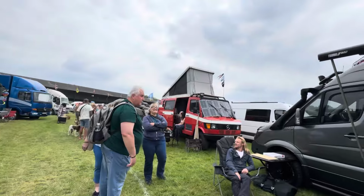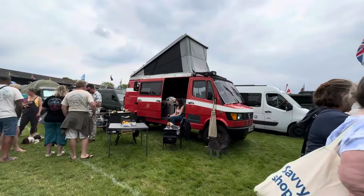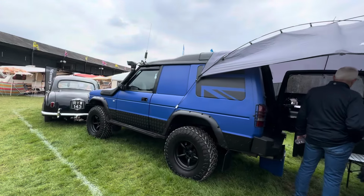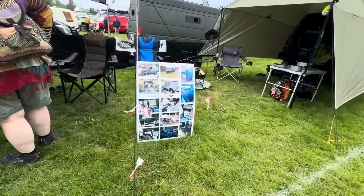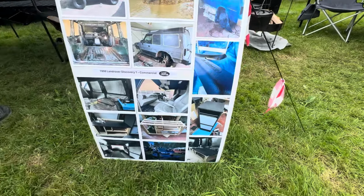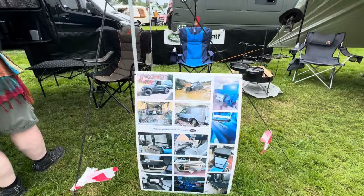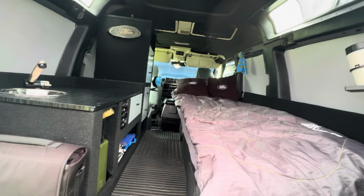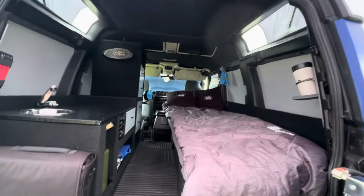Oh wow, look at this Mercedes one. That's very nice. Land Rover Discovery turned into a camper. How cool is that? Yeah, got some pictures here of it being painted and made into a camper. That's really cool. There's the inside of it, guys. How cool is that? Little stove there. Very nice.